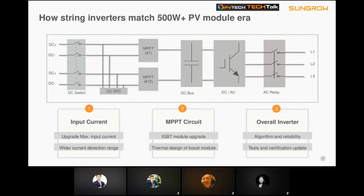For the Sungrow string inverter, we need to update both hardware and software to adapt to the new era of PV modules. From the circuit diagram of the Sungrow string inverter, firstly, we need to upgrade the maximum input current and expand the detection range of current. Secondly, the IGBT chip also needs to be upgraded. At the same time, we need to recalculate the heat dissipation and cooling system. Thirdly, we need to verify the overall algorithm and reliability of the PV inverter, which means the testing and certification shall be updated also.